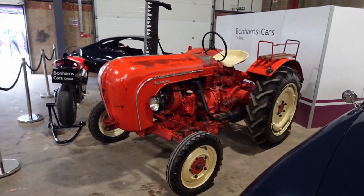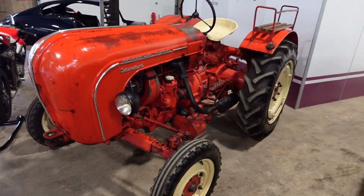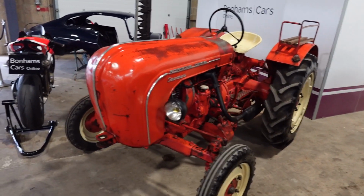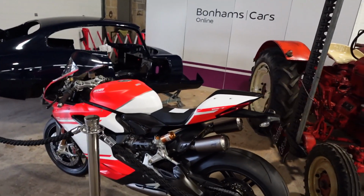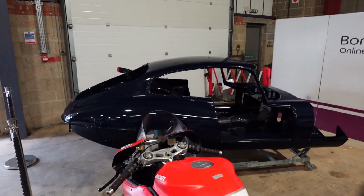And yet another Porsche, a diesel Porsche. And obviously it's the tractor. Porsche did an advert, didn't they, with a Porsche tractor in it, going for its service. I know very little about bikes, other than that is one. Oh, it's a Ducati.